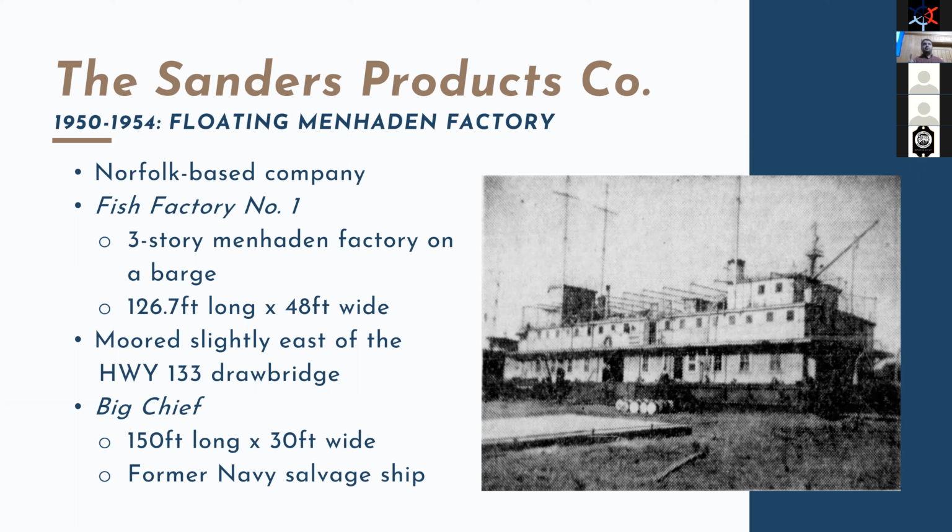And they had one Menhaden boat, a big former Navy boat that they converted into a Menhaden boat, the Big Chief. But this is what the factory looked like, moored right off the Elizabeth River. And then this is a picture of it after Hurricane Hazel came through in 1954 and washed half the boat up onto the land.